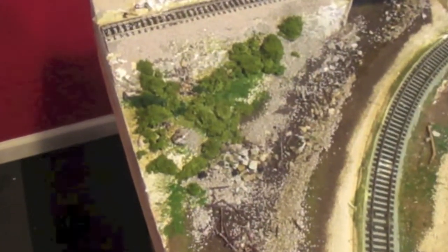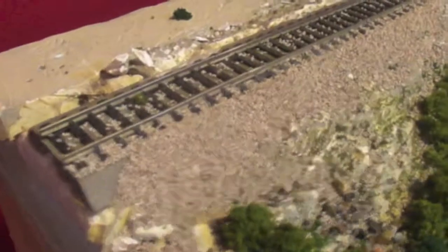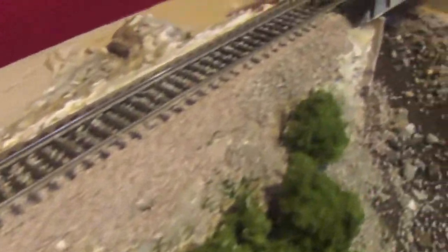Today we should be able to actually pour the river, so we'll get on that. And then you can also see we did a little scenery here, which probably isn't finished. It's just base scenery, I guess. And you can see we have a little bit of ballast here along the side, and it's cool because when you pour it, it actually runs down.